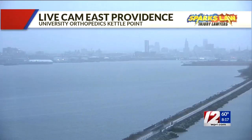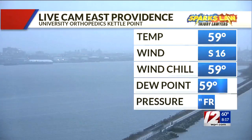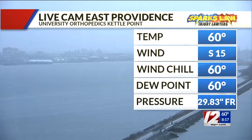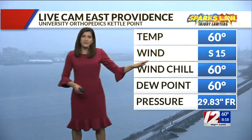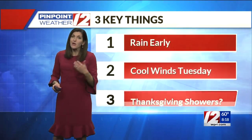Well, we're going to hang on to the rainy conditions through at least the early afternoon, Patrick, but then drying out later in the day. Evening commute looks quieter. But right now, let's take a look at what we are tracking. And that rain's coming down heavy at times now across a good part of Rhode Island. And the heavier rain is pushing east, eventually filling into the rest of southeastern Massachusetts, too. It's about 60 degrees outside. Winds out of the south at 15 miles per hour with the higher gusts.